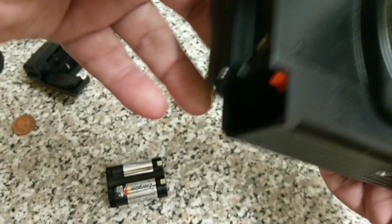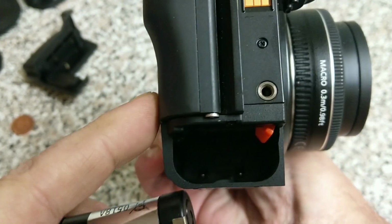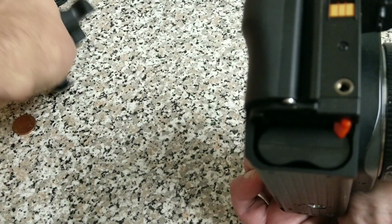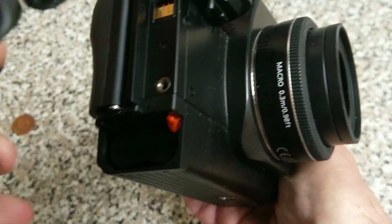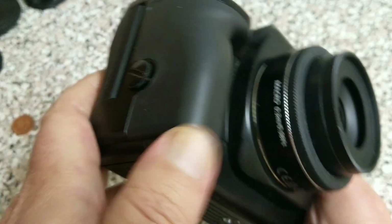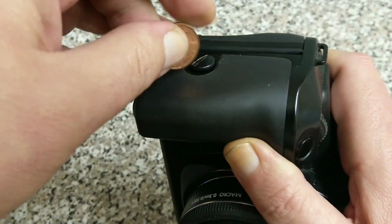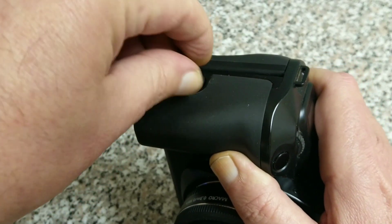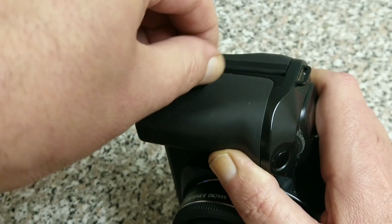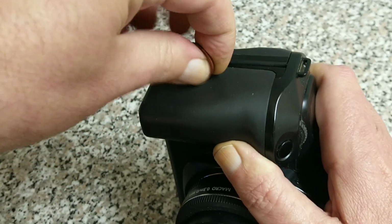And then to put a battery back into it, it will only go in one way. There's a shape for it, and that little tab locks it in. And then you can attach the grip. The grip goes back on, and then you can tighten that up. Dropping it on the floor. And in my videos there's usually something that ends up on the floor. Tighten that up.